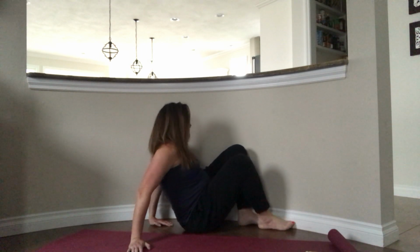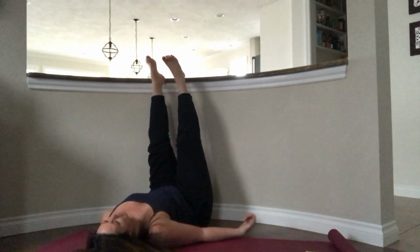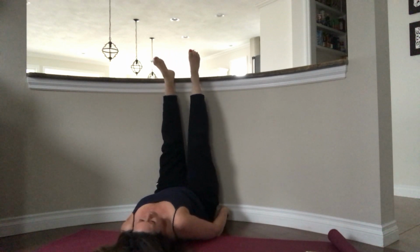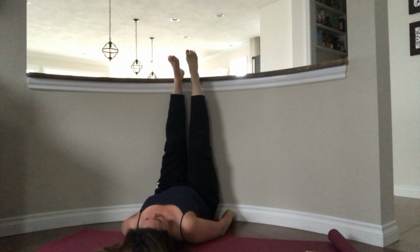So for our legs up the wall, find a wall, and preferably something that is going to be in an area where you won't break anything if you're in your home. And what we're going to do is take our butt about 3 inches off the wall. So as we come into this position, we're about 3 inches off the wall. And then we're going to actually rotate and just go ahead, lay down. You can readjust by moving or inching your way towards the wall with your butt. The closer you are to the wall with your butt, the more supported you're going to feel.